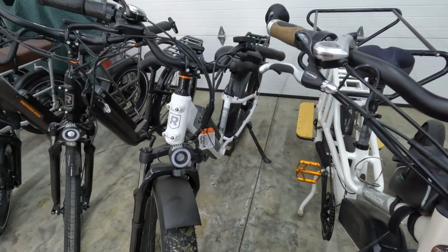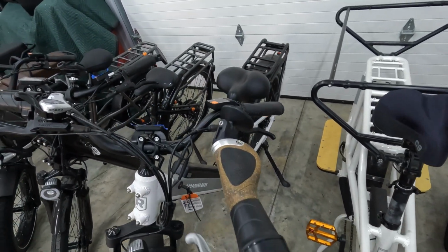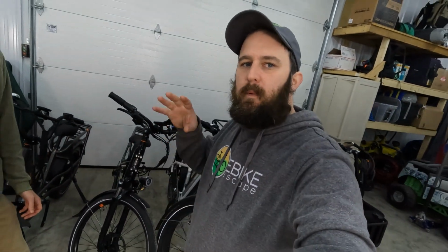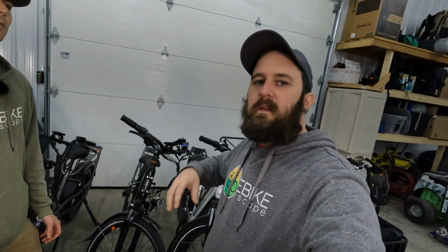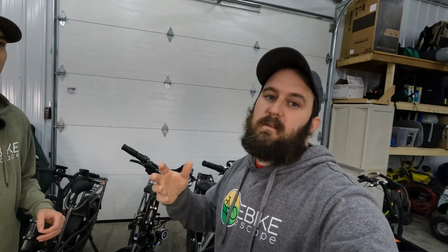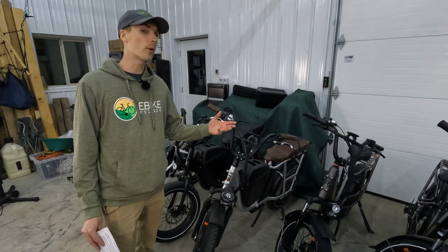I don't see a downside of the step-throughs unless you have a strong preference for having a top tube. And if you are in the market between the high step and the step-through bikes, we did a video, it'll be linked in the upper right-hand corner, hopefully I'm pointing to the right one, where we did a direct comparison between the high step and step-through and kind of showed you what type of accessibility you can gain by eliminating the top tube.